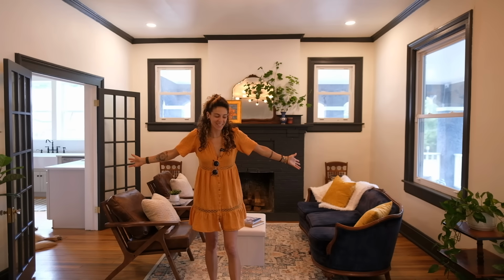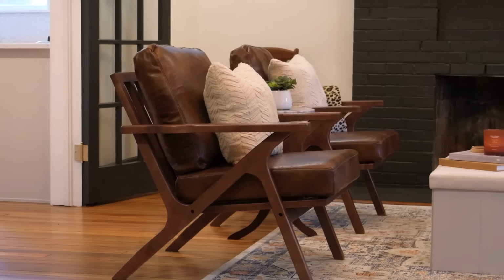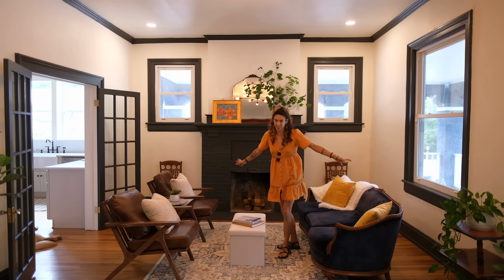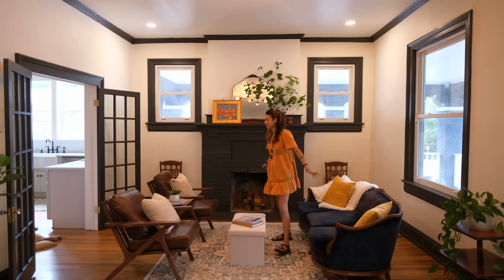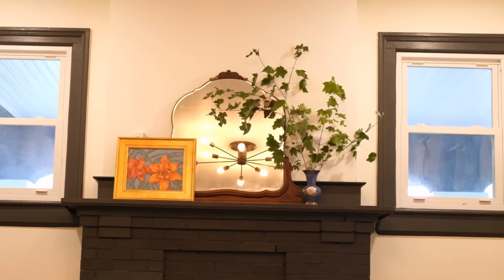Welcome to the living room today. It doesn't have our furniture in it, but to be honest, looks super legit with the staging furniture. We've got a swanky sofa and swanky chairs. It's a vibe. Welcome to the 1920s. 100 years ago, this house was built and we have officially brought it back to life.